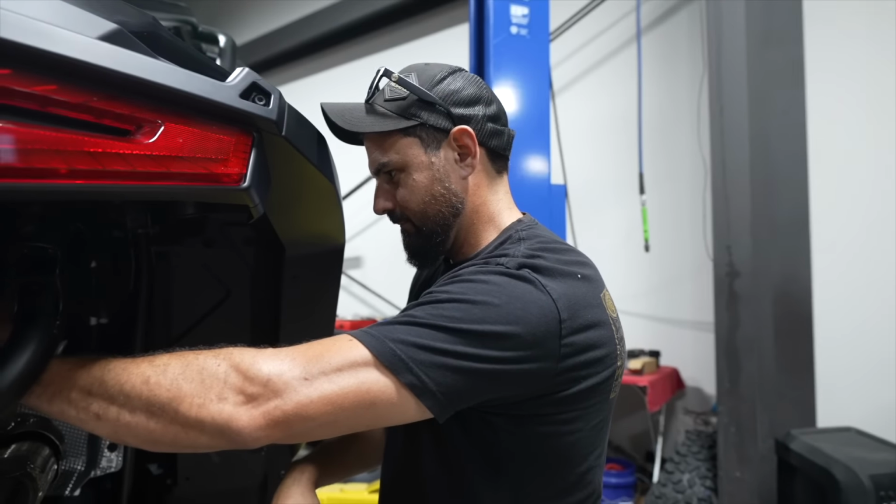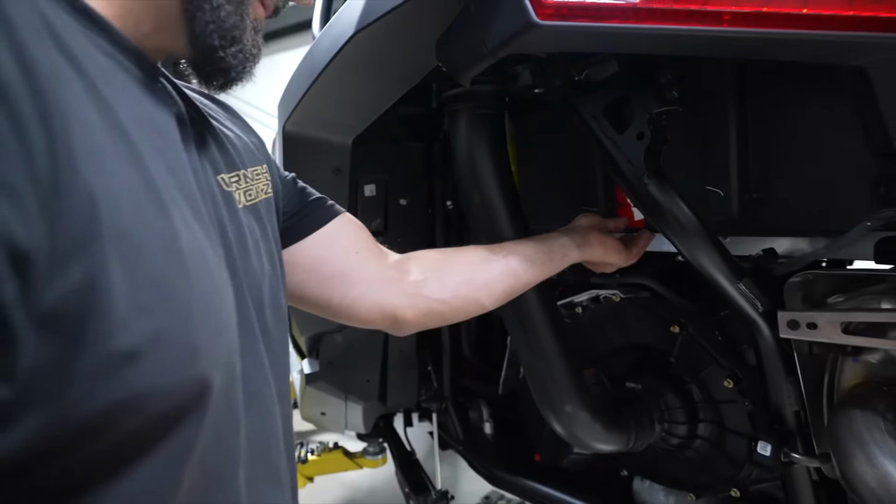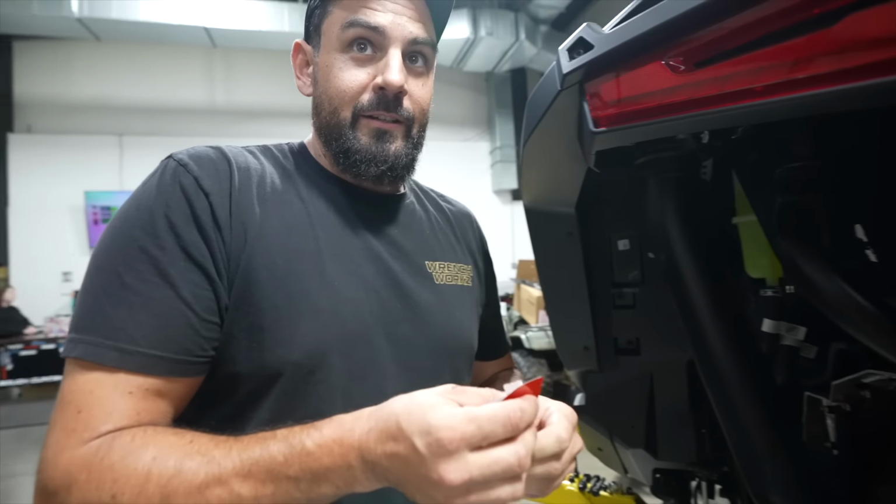Those are optional. We don't need those where we're going. Oh, no. I think you're taking horsepower off, because those are stickers.